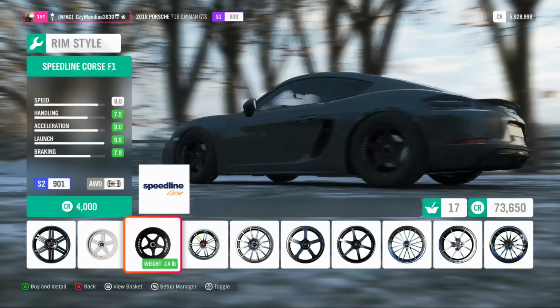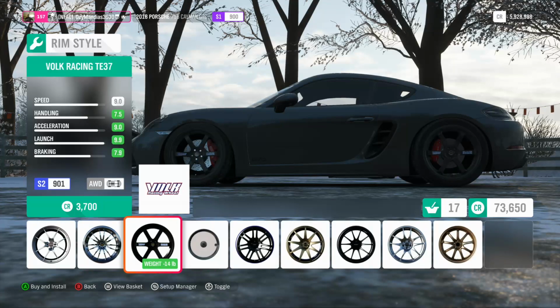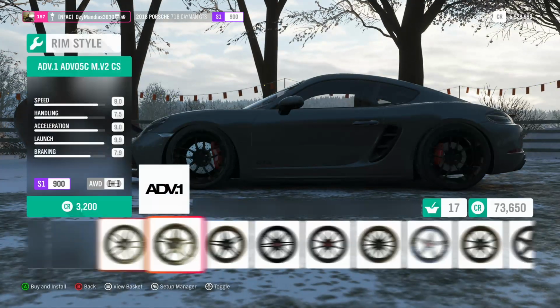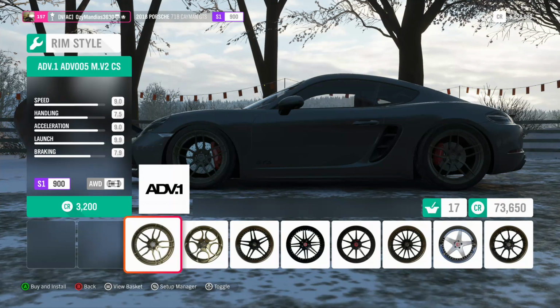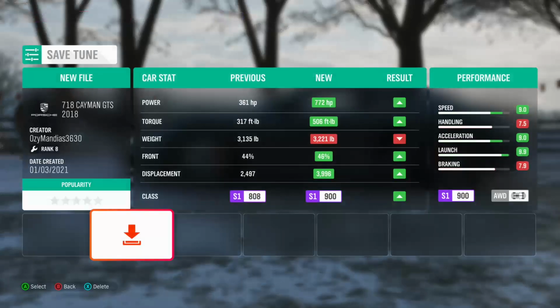Damn, those are cool. Right now I'm just looking for rims that speak to me. Oh yeah, those speak to me. Those are nice. Alright, so that's the tune. I'm going to head and save it right here.